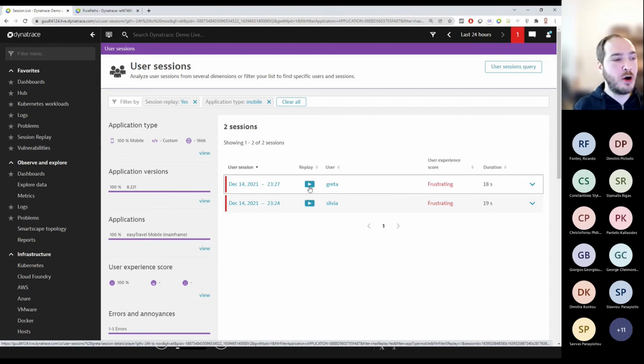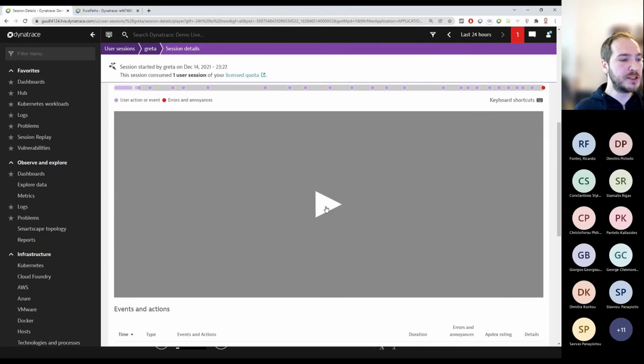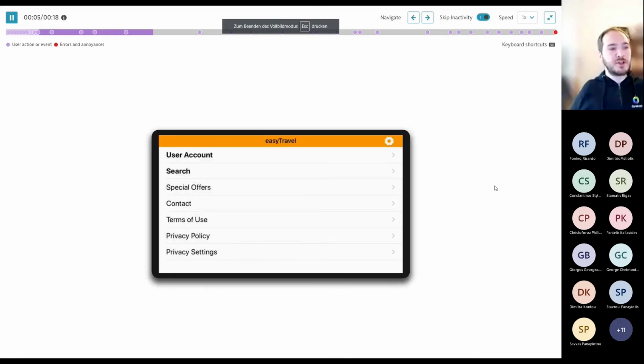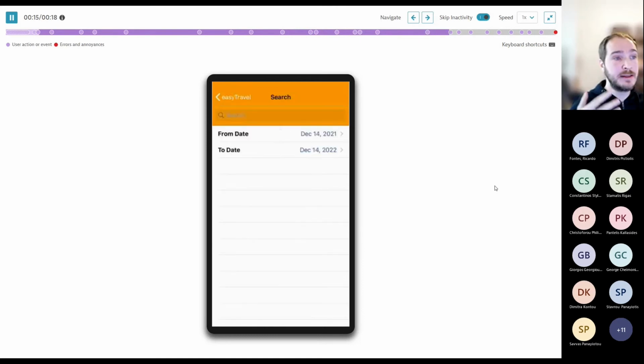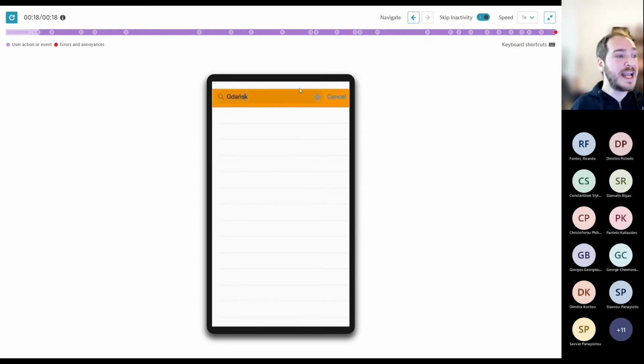And rather than just checking how they were using my application from the different pages that they were traversing to, I can do a visual replay of how this user actually experienced my application. So I can see that this user here was using a mobile application version of my EasyTravel application. Dynatrace automatically takes care of masking any kind of critical information like passwords and so on. But also Dynatrace will record any kind of crashes in my application. And what I can see here in this case was that there was a crash in my application, and I can see that the user has just been entering some kind of special character before this crash happened.